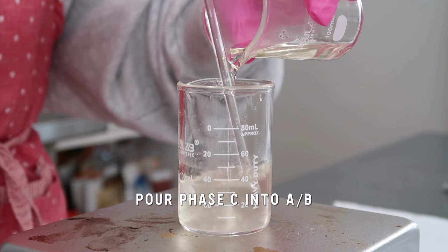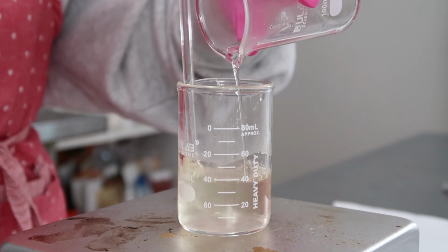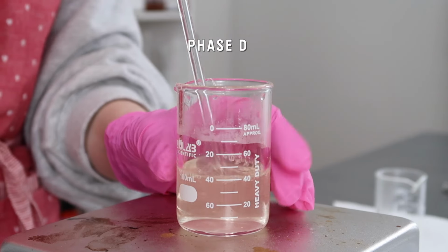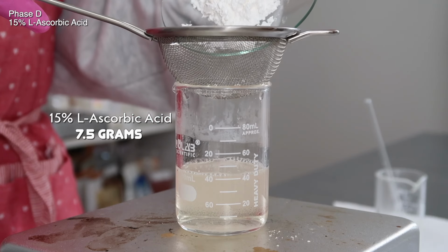And then you're gonna wanna let it cool, let it get to around room temperature. Now it doesn't say in the directions to wait for this to cool down, but I went ahead and let mine cool to around room temperature, and then I added in the phase D ingredients, which is the girl we've been talking about, Miss L-Ascorbic Acid.